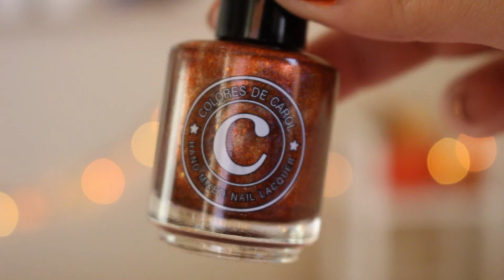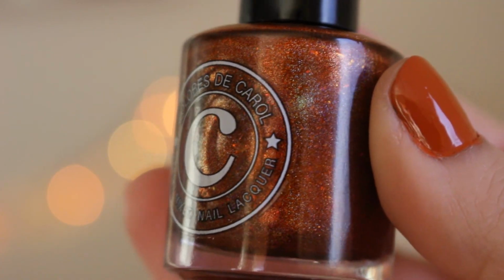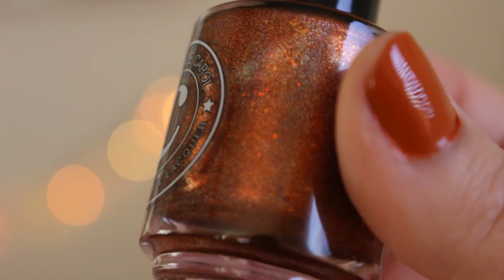And last but not least, we have a very recent discovery, which has become a quick favorite, and it's Colores de Carol, The Scarecrow Walks at Midnight. This is gorgeous. On the website, it's described as an intense burnt orange linear holo with iridescent orange flakes. It has the most beautiful base color, and the orange iridescent glitters on it just make it really special and unique.